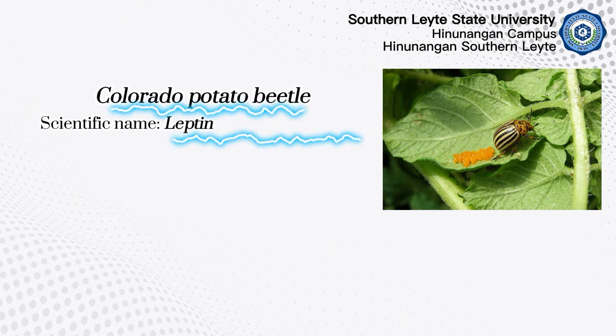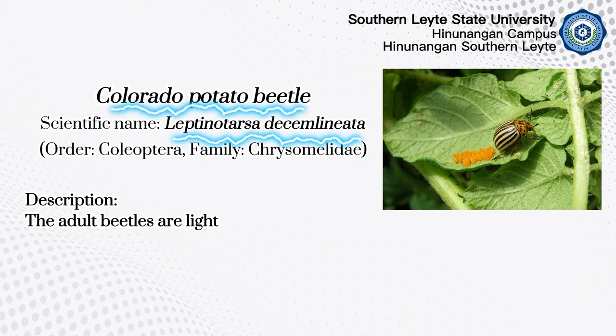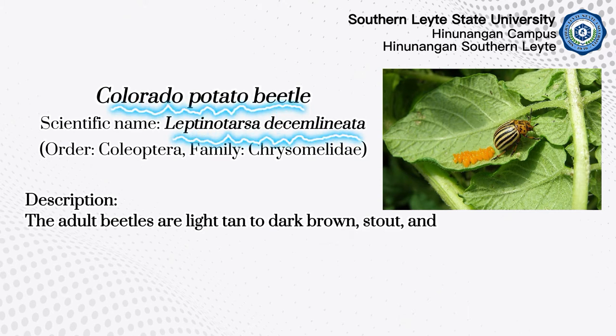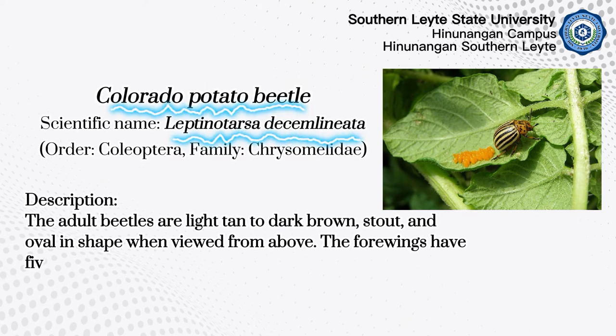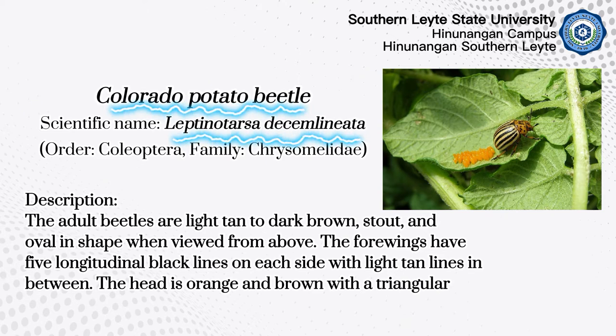Colorado potato beetle. Scientific name, Leptinotarsa decemlineata. Order, Coleoptera, family, Chrysomelidae. Description: the adult beetles are light tan to dark brown, stout, and oval in shape when viewed from above. The forewings have 5 longitudinal black lines on each side with light tan lines in between. The head is orange and brown with a triangular black spot.